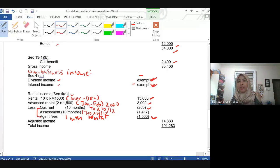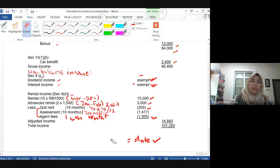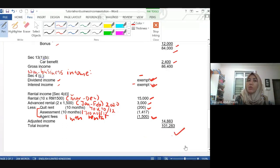But if you compare dengan the previous example, I know mesti kata, hari tu kita buat, kita ambil dia terus 1 year. Yes, sebab itu rental dia start in January. Income dia dapat in January. Dia macam ni tau. Your income ni, you nak tolak expenses ni, dia mesti date tu samalah. Sekarang ni income dia dapat March. Expenses dia bayar January. Tak boleh lah. Kalau income dia pun in January, then okay lah. Now cannot. Kita kena apportion juga. So that will give us a total income of 101,283.